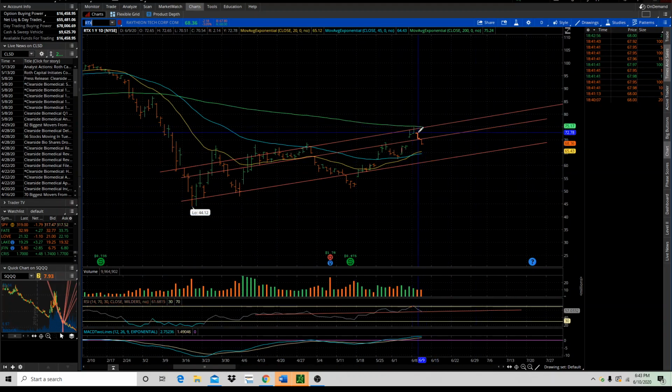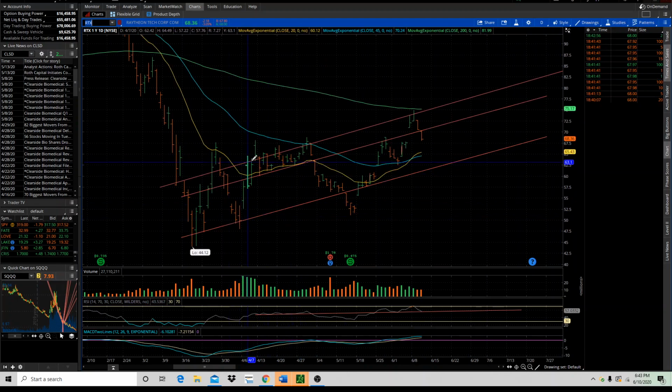Rejection of the 200 exponential, top channel, right? Momentum channel. And we can stretch this out. We call this a momentum channel on the top. Broke it, put a wick on it, failure, regroup, back up, back test it, fire to the upside. This top channel here, we hit the 200 exponential, or just about hit it, pulled back, closed right on the momentum line, and then we've kind of failed here, right?